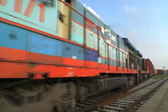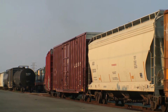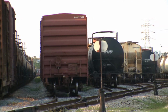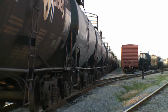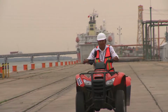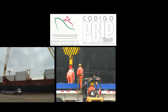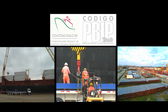The port also has a railway ring of 26 kilometers, which connects with the required terminals, along with 2 transfer yards, which can handle up to 632 railway cars. The Port of Coatzacoalcos is secure. We are certified under the International Code for the Protection of Ships and Port Installations, the PBIP code, safeguarding the personnel, terminals, and the port infrastructure.